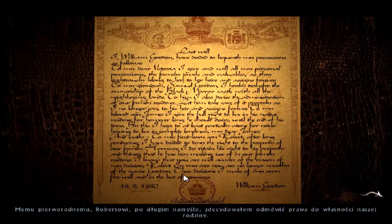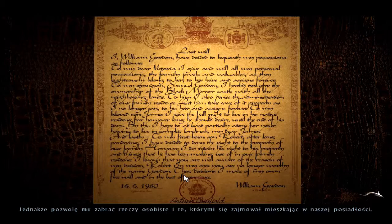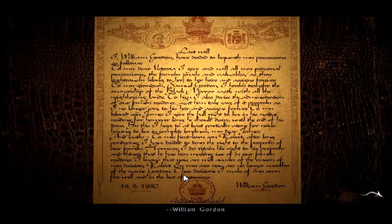And lastly, to my firstborn son Robert. After long pondering, I have decided to deny the right to the property of our family. However, I do retain his right to his property and things that he has been making use of in our family residence. I know that you are well aware of the reason of my decision, Robert. In my eyes, you are no longer worthy of the name Gordon. These decisions I make of my own free will, and in the best of conscience. William Gordon.